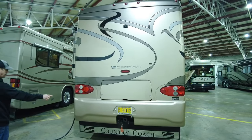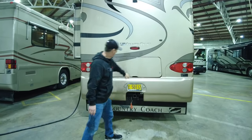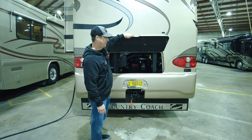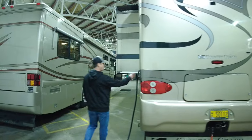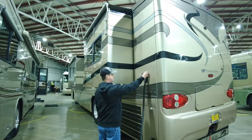Backup camera, nice mud flap. You could tell that this coach has obviously been well maintained and taken care of. There's no rust or anything inside here. Like I said, this coach has been garage kept its whole life. Got your short cord here. So it's electric, in and out.